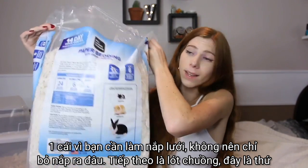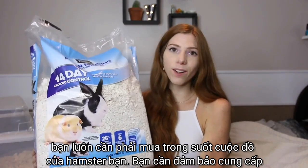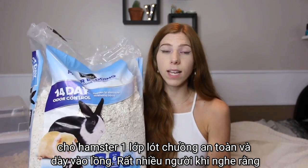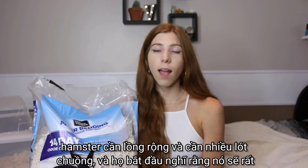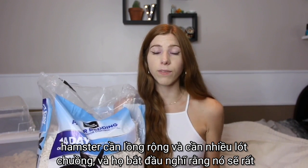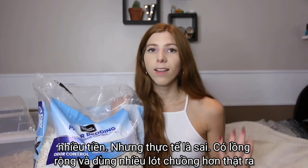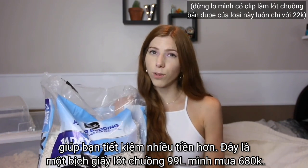Next is bedding. This is one of the reoccurring costs you're going to have to purchase throughout your hamster's lifetime, and you're going to want to make sure you're providing your hamster with a safe and deep substrate in their enclosure. A lot of people see how large a hamster's cage needs to be, and then they hear how much bedding you need to provide in their cage, and they start to think that it's going to end up costing them a lot of money, which is in fact wrong. Having a larger cage and using more bedding can actually save you more money.